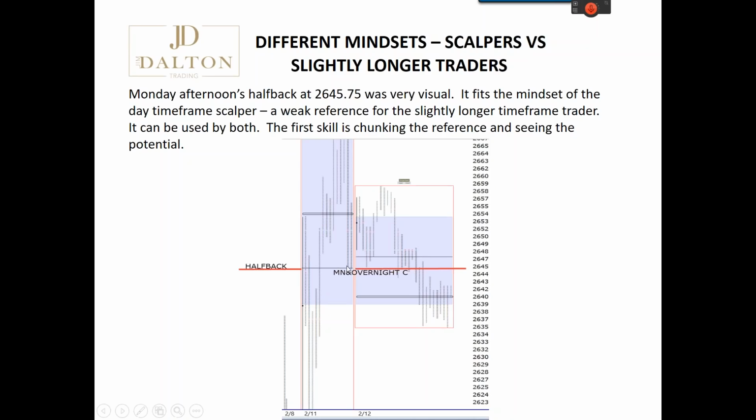So this was yesterday afternoon. You'll see the M and N period low, and the market rallied substantially. So it's coming off of a very mechanical reference. Now, who trades coming off of a very mechanical reference? That is usually the daytime frame trader or the scalper.